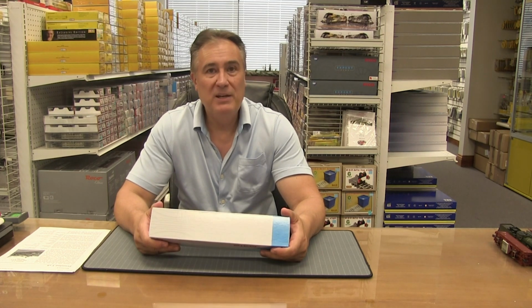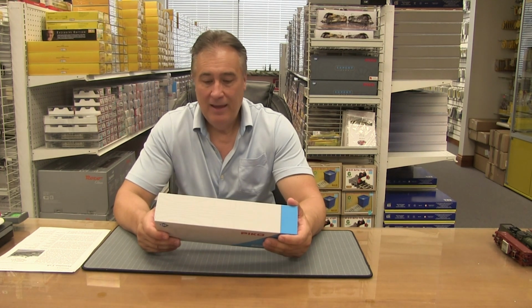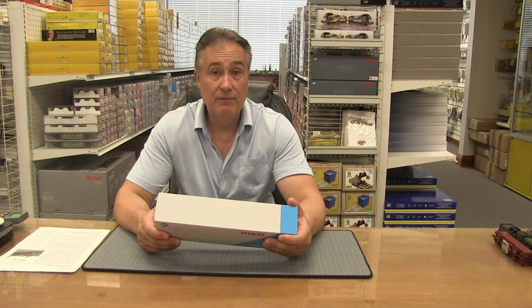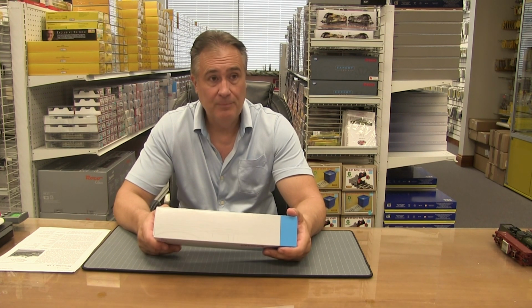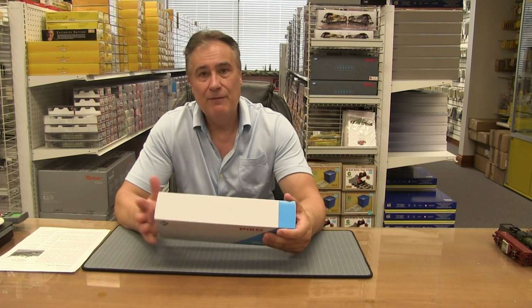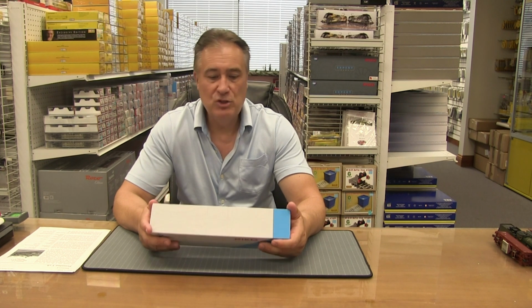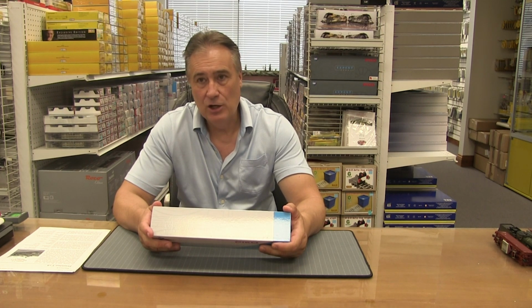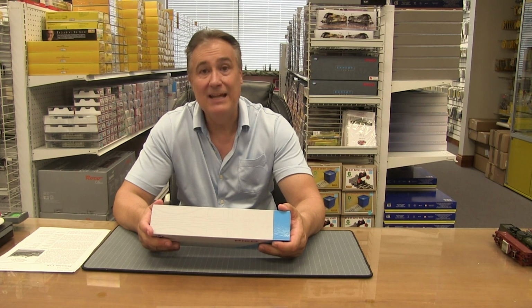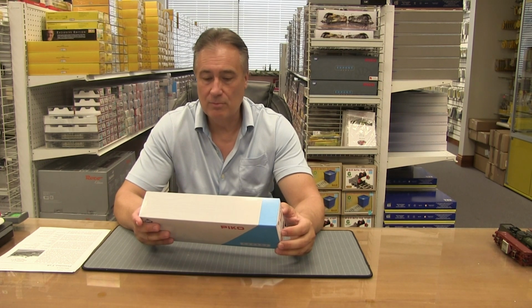So here we have it, the beautiful Piko German BR 78. The BR 78 was also known as the T18, and many people love the BR 78. It was just an all-around German passenger locomotive. It was actually the last developed Prussian steam engine for the KPEV railroad. And originally it was designed to run on the island of Rügen in the early 1900s to replace the old T10s and T12s. Piko did a fantastic job on this locomotive.